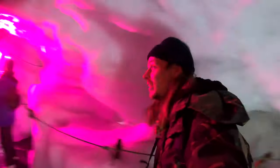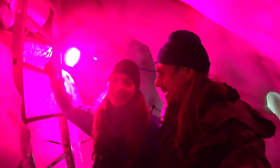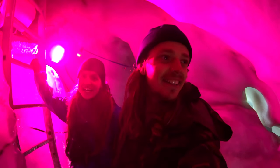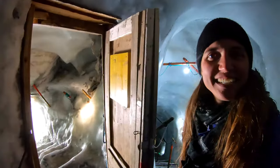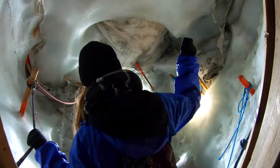Awesome. Okay, so after more than 2 hours inside the ice cave, we're on our way out. It has been an absolutely crazy experience in here. Absolutely. Oh my god, it's so incredible. Okay, here's our door to freedom. Oh, wow. It's bright outside. Oh. Out we go. Oh, I don't want to go out. Back to the real world.